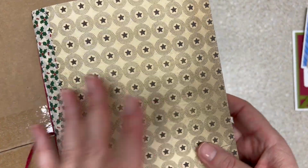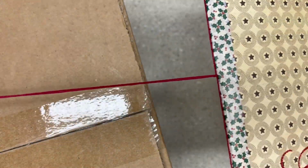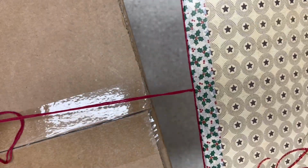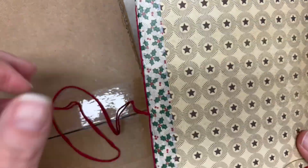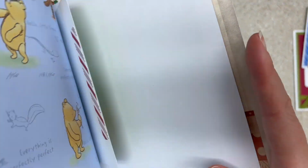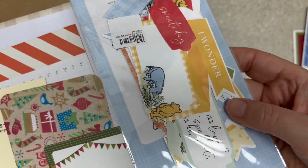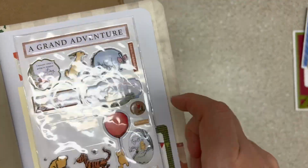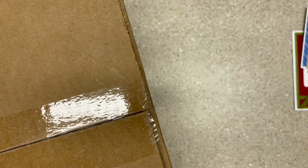Okay, I've been working on my December daily. Have you? I think I'm not going to add beads. That's not necessarily me. But I think I'm going to tie this up and then trim it so it's kind of a tassely mess. And I forgot to bring enough supplies with me, so I haven't glued anything in yet. But I did use some of my puffy stickers, and I'm going to finish that out.